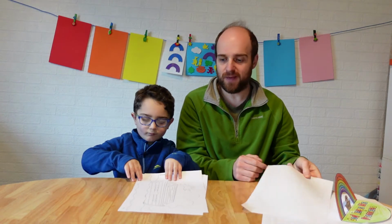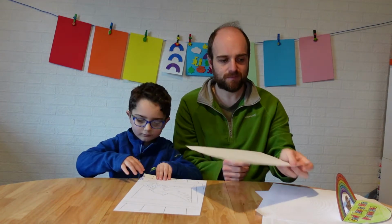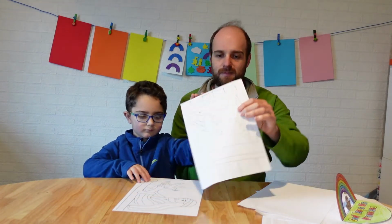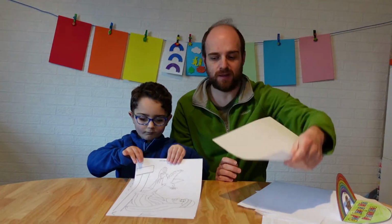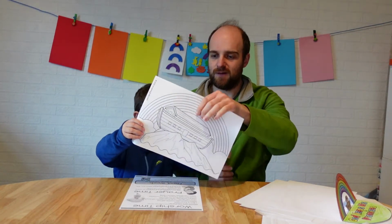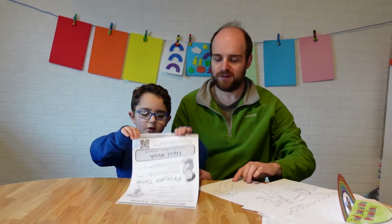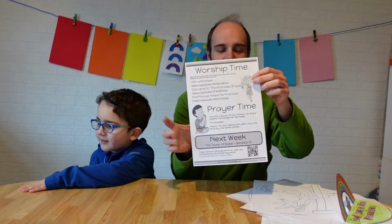Colouring pages, God keeps his promise colouring page. Then we have the ark on the still water, the dove going out, returning with the olive branch, the rainbow, and the last page we have is the prayer. And next week we're going to be looking at the Tower of Babel together.